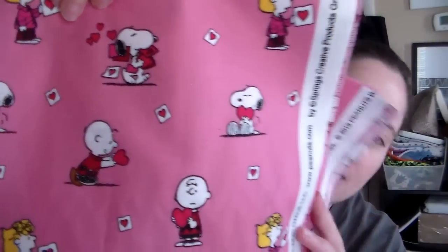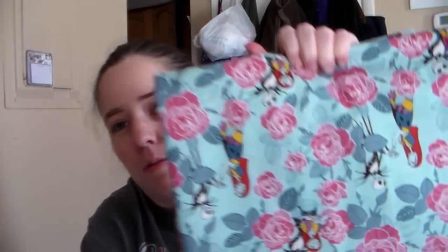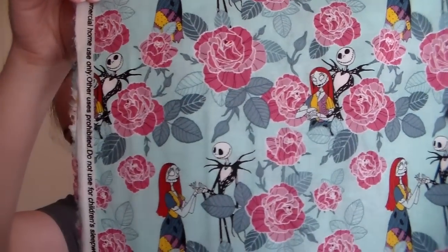And this is cute. It's Valentine's themed, but it's also just love, so it could be anytime. And then I got the last of this. This is a yard and 3/4 because that's all that was left on the bolt. And it's Jack and Sally. There's really pretty flowers. I thought that was real pretty.